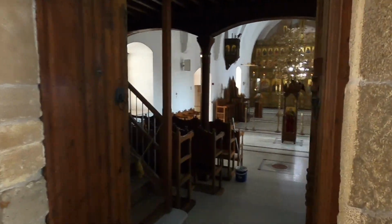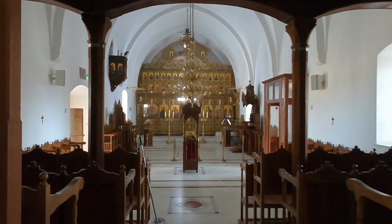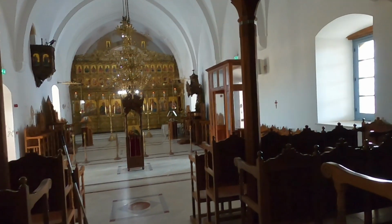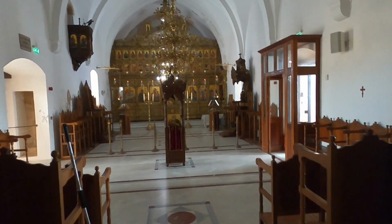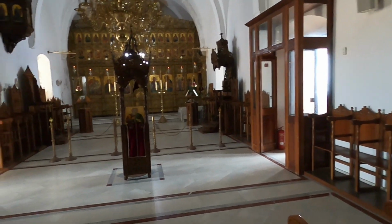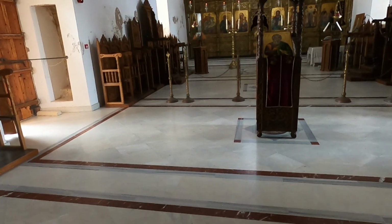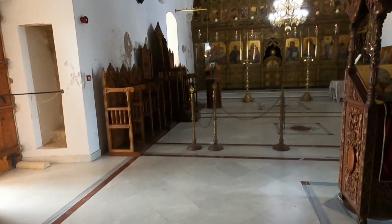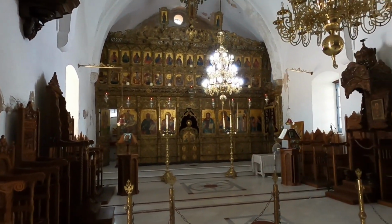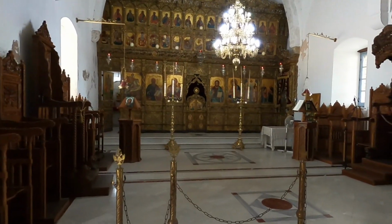And then if we go down into the beautiful monastery, down to the beautiful, look at these pews everywhere, isn't it lovely? Looks like we've got a new floor, look, all new marble, and the altar's been restored. Look, can you see? There we are.